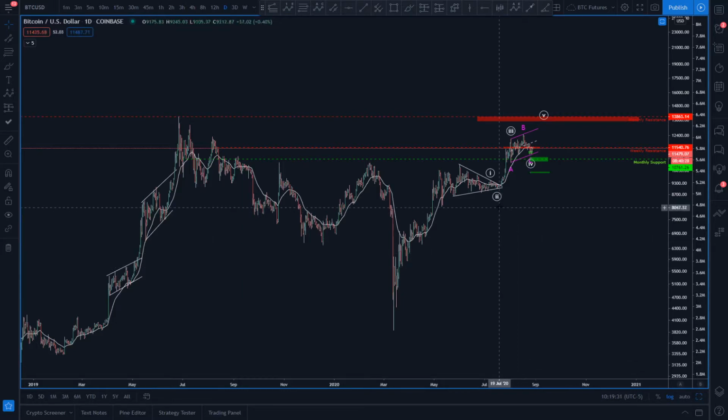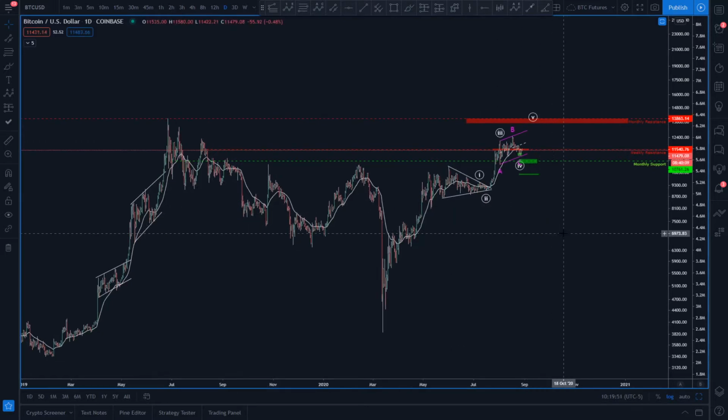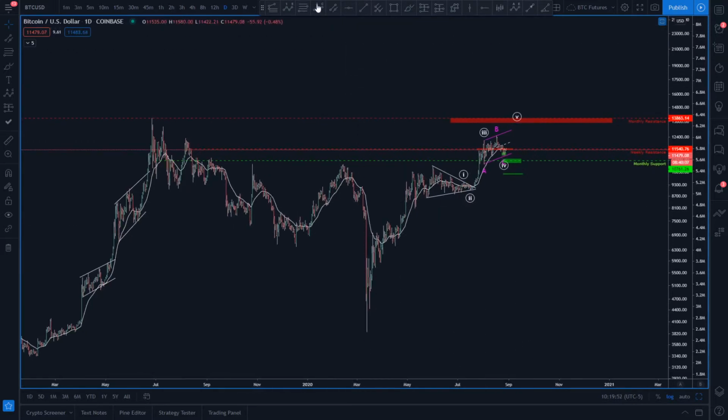So, first off, I want to start on the daily time frame here because we've put in a very strong pattern so far this year. Ever since we've bottomed, due to the coronavirus, we've come out of this very strong. We consolidated here. One of my primary counts on this is probably an ABC, where we're going to finish up here for a C.